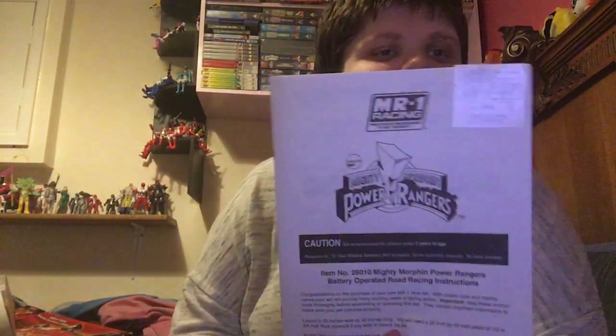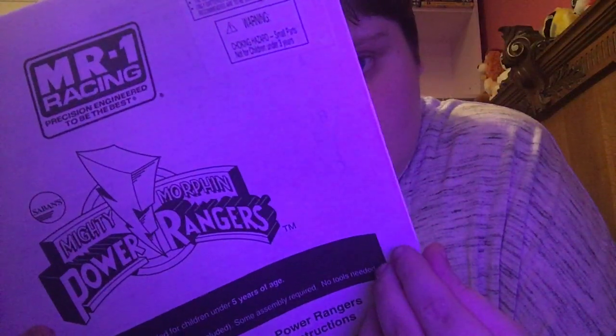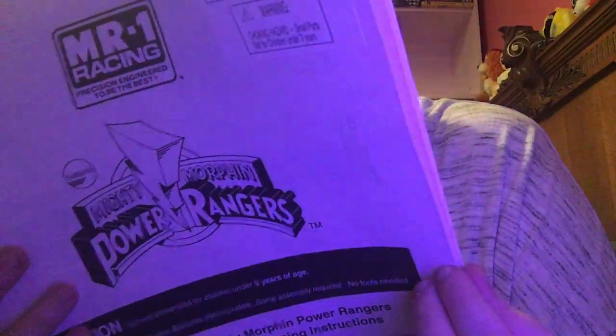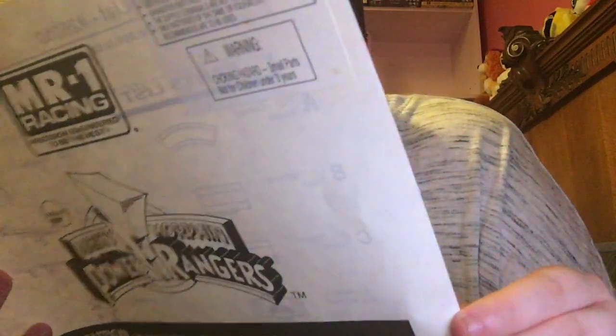Hello, well, something has come out. Instructions! Right, so, all the pieces for the Mighty Morphin bike. Here's the Mighty Morphin logo. There we've got a battery box, buttons, and bike vehicles, and the racetrack. So here's what it looks like.